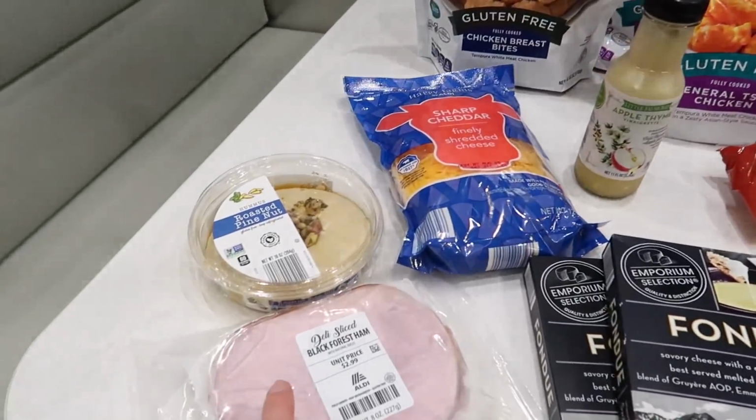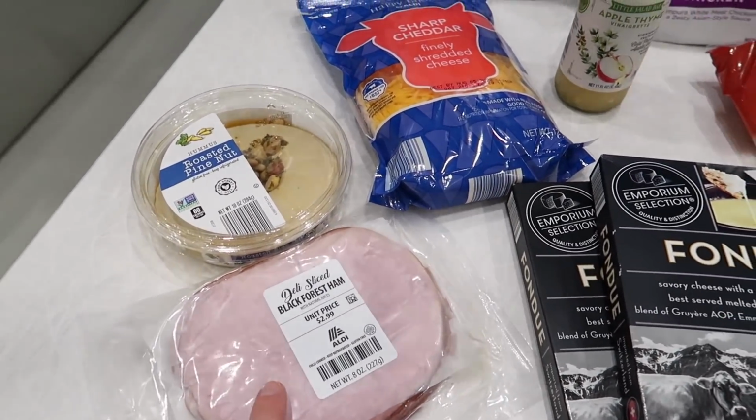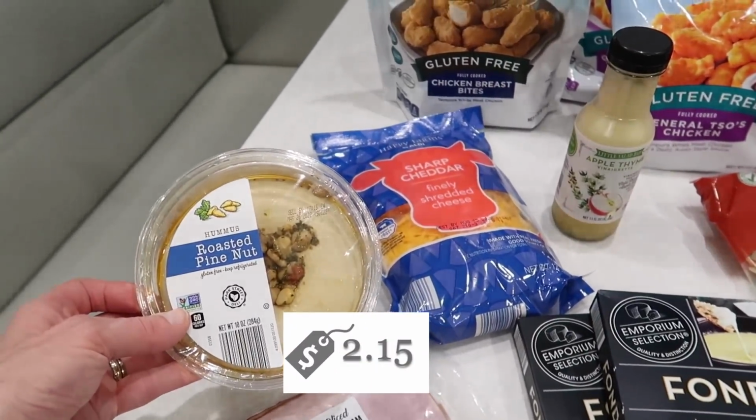And I got some Black Forest ham. $2.99 was a pretty good price for 8 ounces. Peyton loves that in a sandwich or in a wrap. And I also got this roasted pine nut hummus.